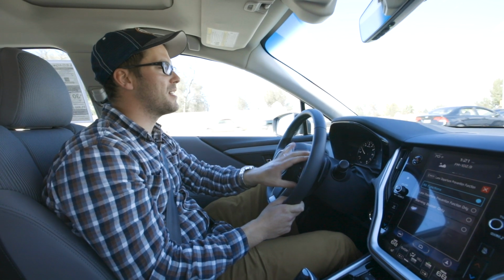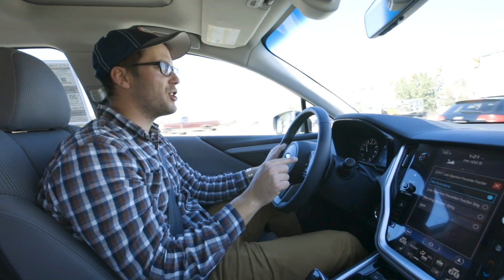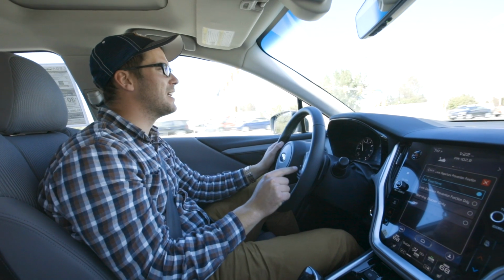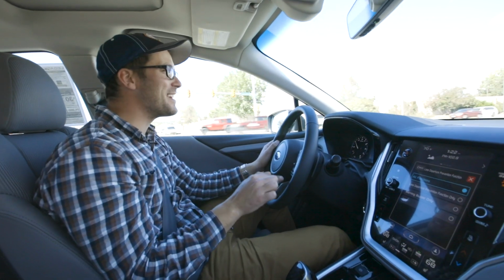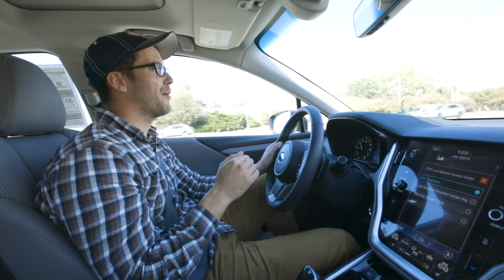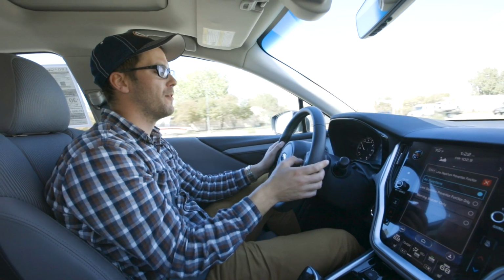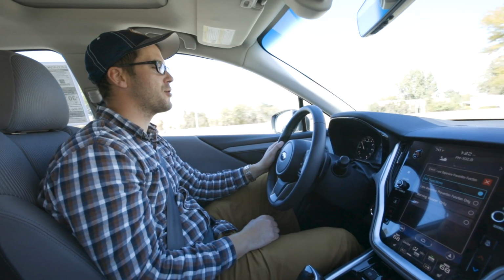Now, another thing that they did, the adaptive cruise control all looks the same except for where the lane keep assist button used to be is now this new lane centering feature. And the best part about this is it actually works anywhere from 0 miles per hour all the way up to 90 miles per hour when you're using adaptive cruise control. So I'm gonna start using cruise here because we got a nice bit of traffic, so that's helpful.